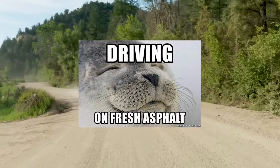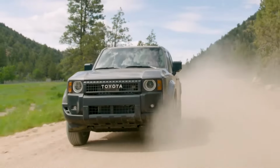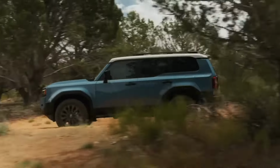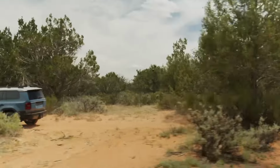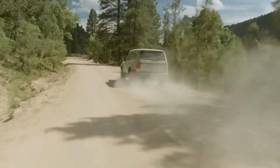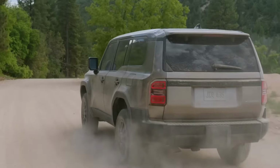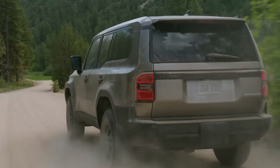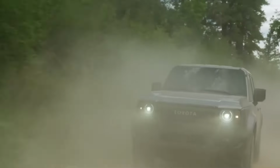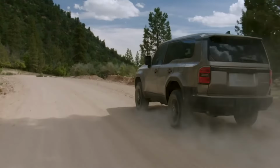Dirt tracks pass by like paved tarmac, and when the going gets tough, it's easy to switch to the different modes to improve traction. You can switch to low-ratio gears and activate the locking differentials, and coupled with the all-wheel drive, pull yourself through some seriously boggy terrain. With all this technology and the clever cameras that can show you what's beneath the car, it feels like nothing is unsurpassable. It's just as capable as a Land Rover Defender or Jeep Wrangler out in the wild.